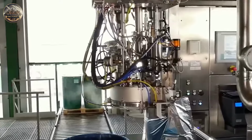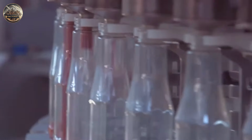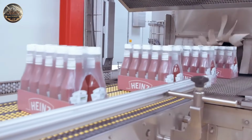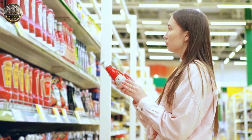After pasteurization, the ketchup is transferred to large holding tanks, ready to be packaged into bottles. The sauce flows through a series of automated machines that fill the bottles with precision and efficiency. The bottles are then sealed and labeled, ready to be shipped to supermarkets, restaurants, and homes around the world.